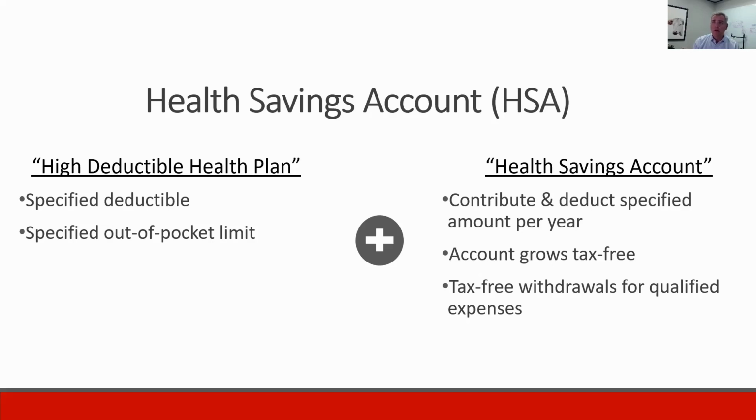Neither you nor your spouse can be covered by a non-high deductible plan or Medicare. The plan can't provide for any benefit other than certain preventative care benefits until the deductible for that year is satisfied. You're not eligible if you're covered by a separate plan or a rider offering prescription drug benefits before the minimum annual deductible is satisfied.